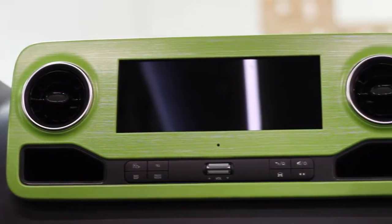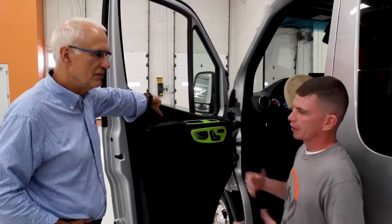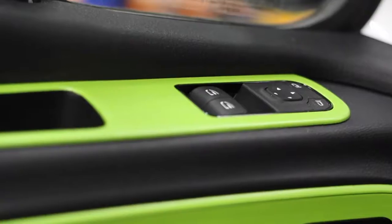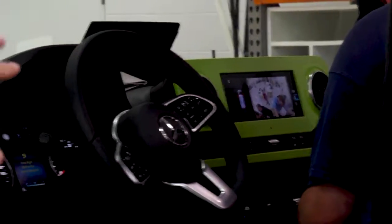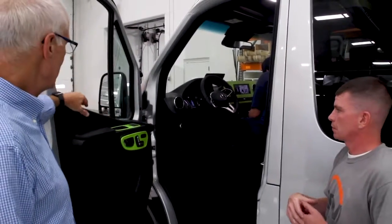Whose idea was this, your idea to take these two trim pieces? It was a collaboration of Mike Griffiths, Zach, and I. We talked about doing something like that to see how it looked. I think it's really cool. What else did you hydro dip? We did the center dash piece where the screen goes. Did you try any other pieces, or did you think about anything else?